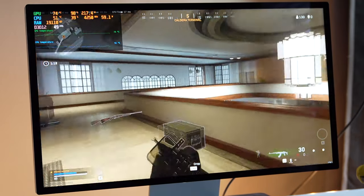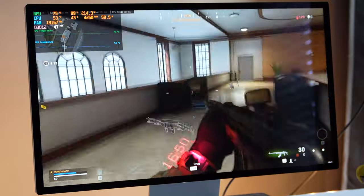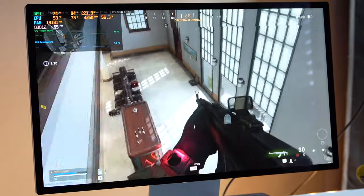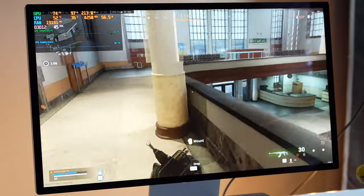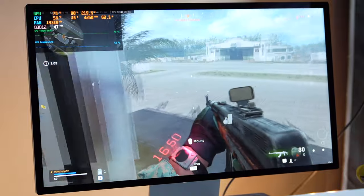All right, dropped it down to 4K, and now I'm getting 44, 47, 48 frames per second, all the way up to 55. This is much more playable, very smooth. Yeah, I could probably play the full match with this now. This is pretty impressive.